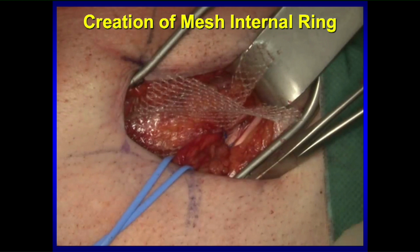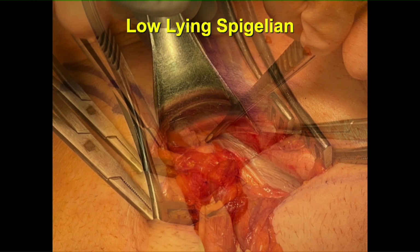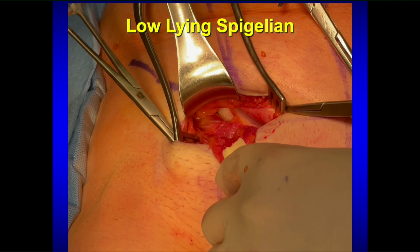Why? Because we always talk about the concept of the low-lying spermatic lipoma. And here, just this week, I had this case where this guy had a low-lying spermatic lipoma. So here you can see that's a hernia. This is the direct space here. Here's the direct space. And then you can see when I look up here, this is a low-lying lipoma, and I tucked a little Raytec into here.